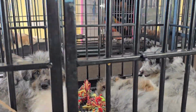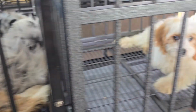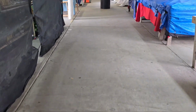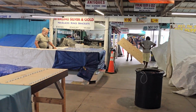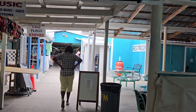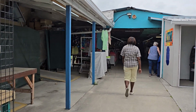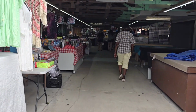Everywhere you turn, the puppies are there. Hi, guys. Well, it doesn't look like we're buying anything here today. I don't mind the little walk around.